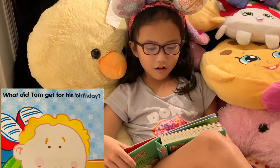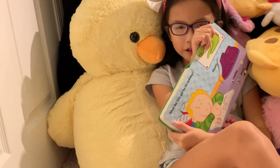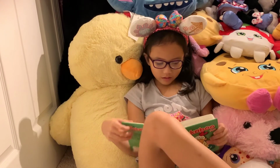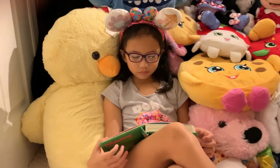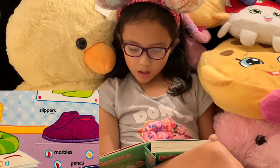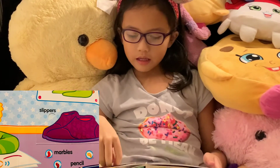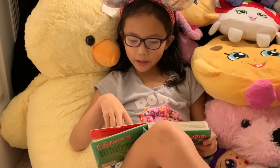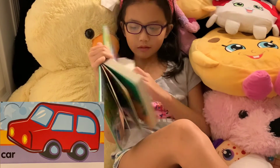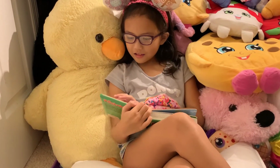What did Tom get for his birthday? Is this an impossible question to answer? Okay, now the words are marbles, pencils, and slippers. Now, what did Tom get for his birthday? Let's see. It's a little car. It's gonna be named Socky. Inside.